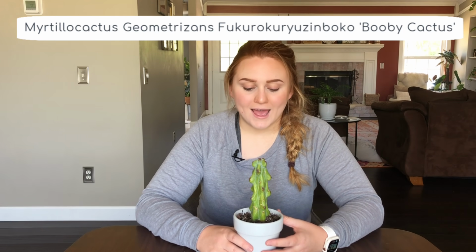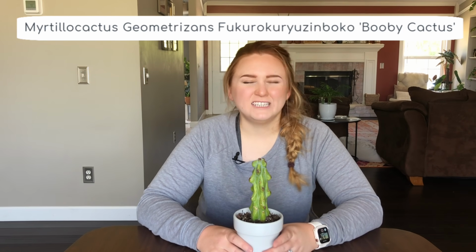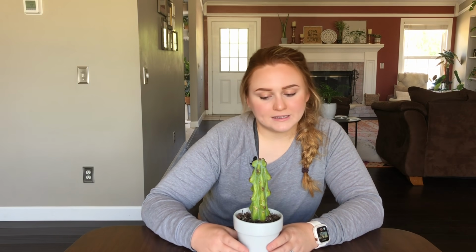The first cactus is probably one you'll recognize, at least by its common name, which is the booby cactus. I just wanted to be a little inappropriate, so for one of my first cacti, I had to get the booby cactus. But I love it. I am trying to perfect its care. It is very new to me. I only got it a couple of days ago.